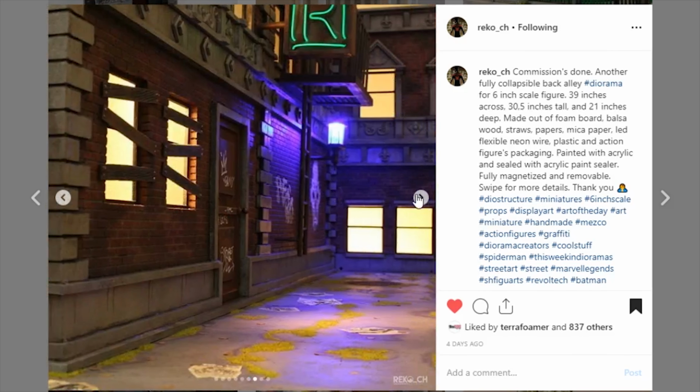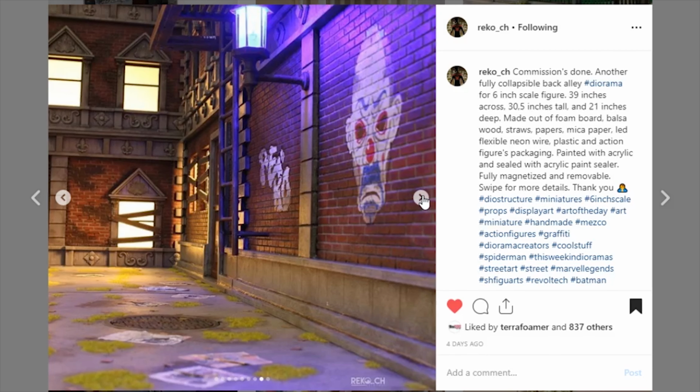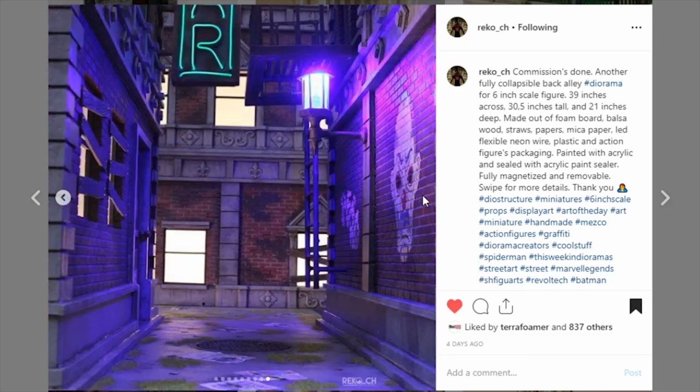And then these, oh my gosh, the pictures that you can take with this are absolutely amazing. This is such a cool piece. So thank you so much to RecoCH. This is such a great way to start the episode.